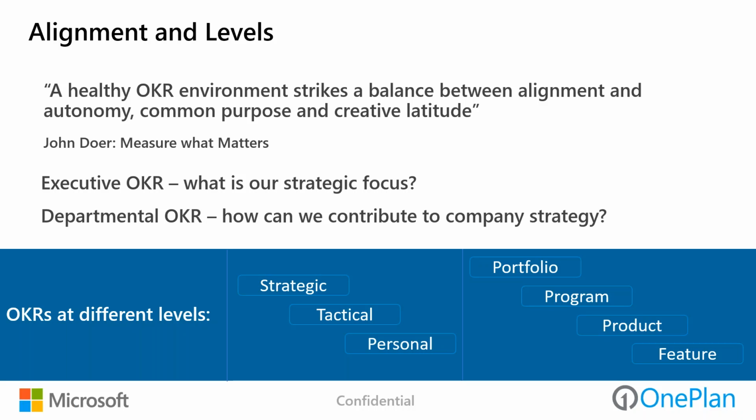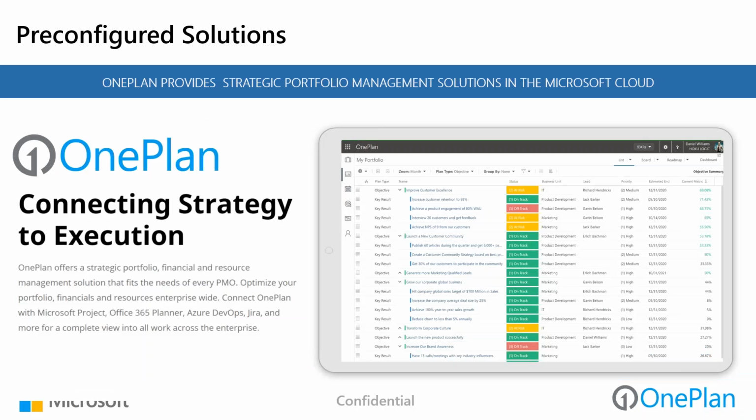The solution I'm going to demo in a few minutes supports all of that capability. So let's talk quickly about that solution. We have our product, One Plan, which we've built up to do a whole range of things related to project and portfolio management. And this particular session focuses on some new functionality that we've put in recently that helps organizations manage and report on their objectives and their key results.